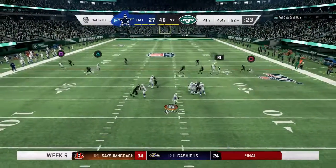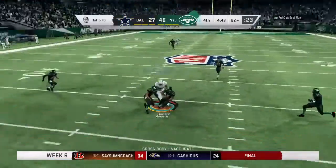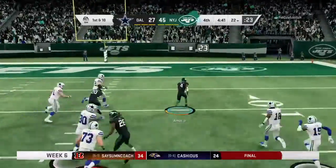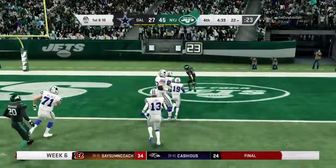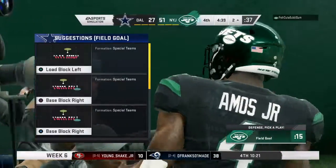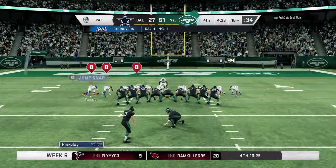They go back to the air here after the INT on the last drive. Flush to his right. And his pass is intercepted for the 4th time today. Adrian Amos with a pick. And it's a touchdown for the Jets. Now remember, this is the number one defense in the National Football League. There's a good example of why.